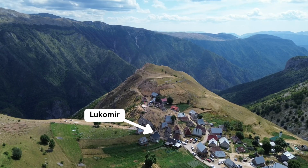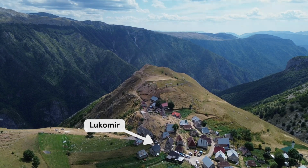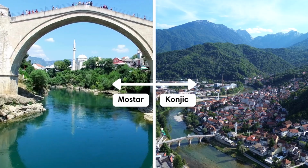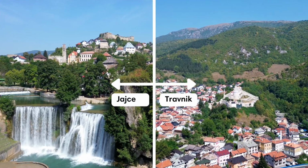For hiking and fresh mountain air, head to Lukomir. But for picturesque towns, choose the popular Mostar and Konjic route, or the historic Jajce and Travnik route.